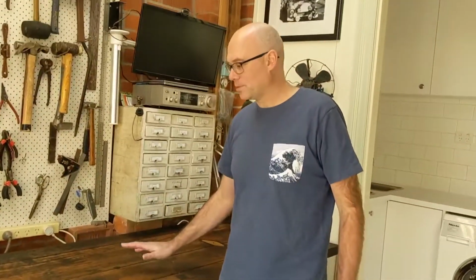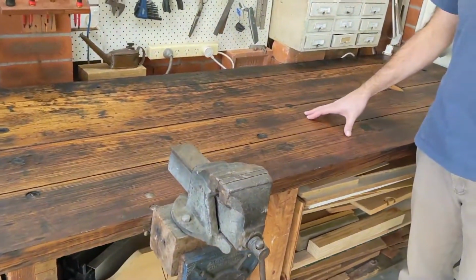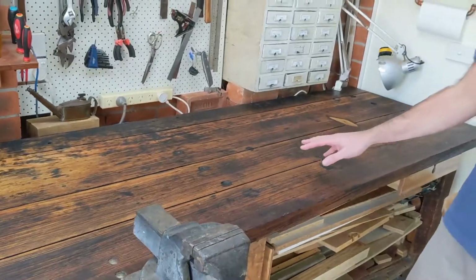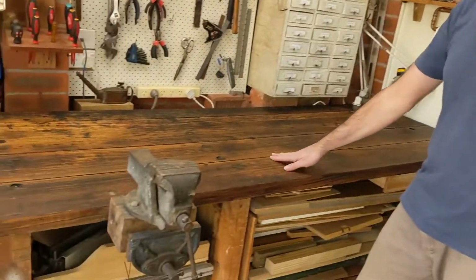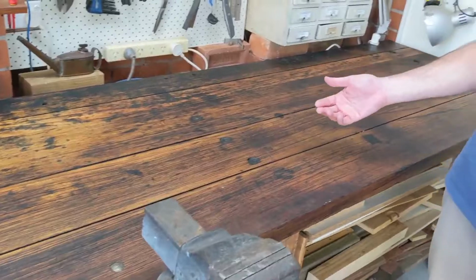The heart of the workshop is the workbench. This is well over 100 years old, an antique, all coach bolted together. I think it's probably red gum. It's certainly a hardwood. I'm not exactly sure what species it is. Hard to tell. A little bit of linseed oil goes a long way. As you can see, it comes up really nice. It's actually a pleasure to work on.